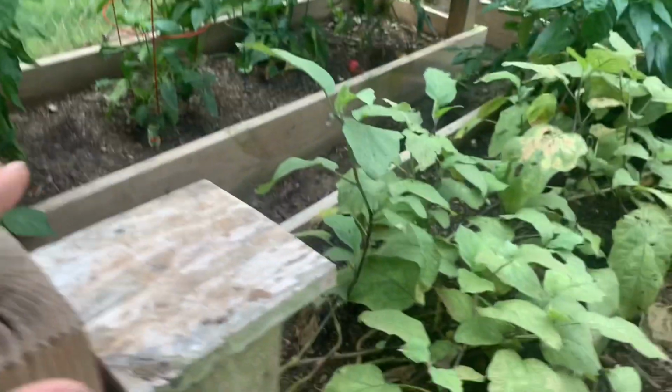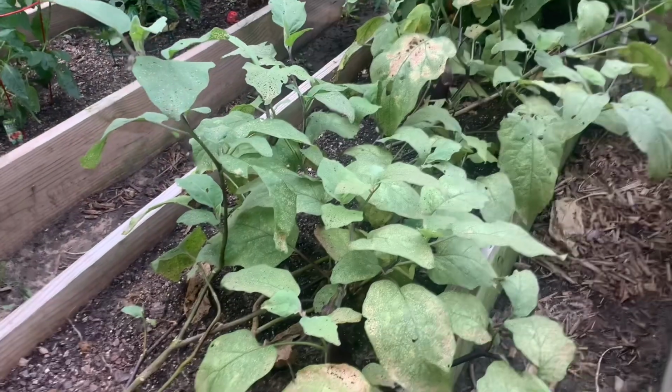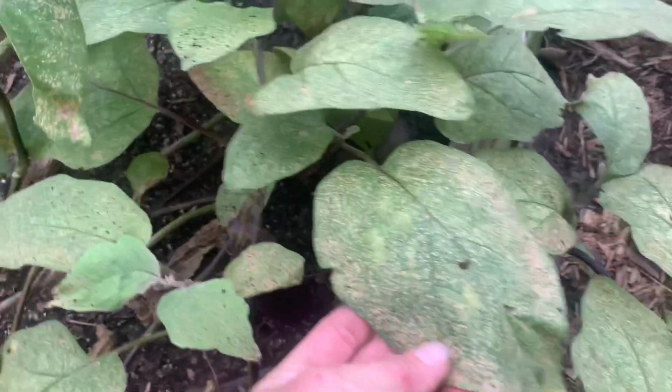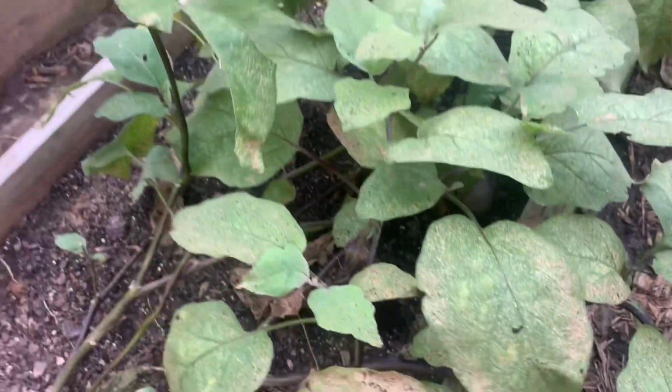The eggplants are slowing down. They got either diseased or too much water. They're just not doing well. In fact, since this video, I have pulled them. They might have disease, but I don't really care. They have lots of eggplant, but I don't like it.